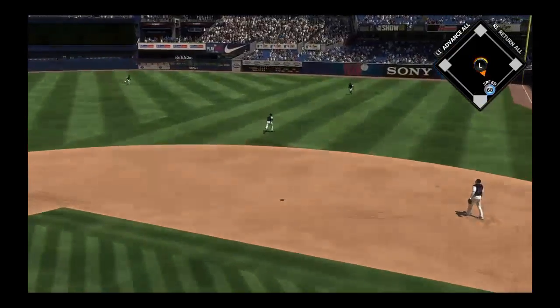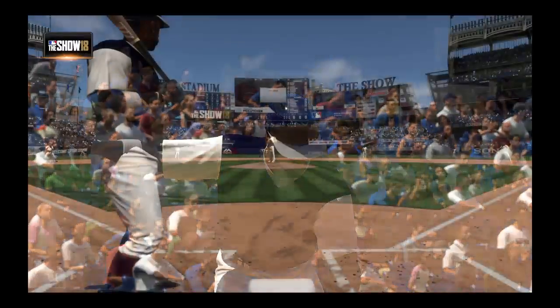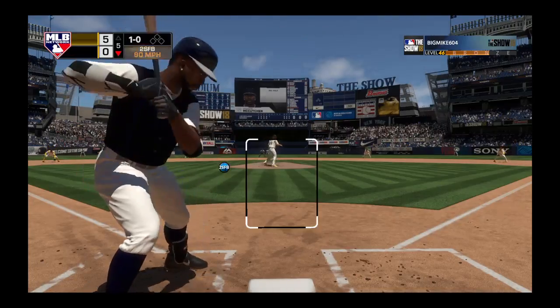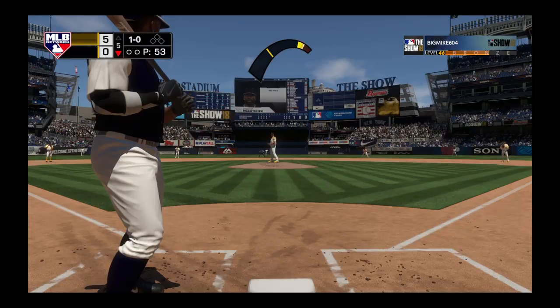Swinging a blooper to the right side. Cano ranging into shallow right. Makes the catch. In now, Andrew McCutchen as we move past the halfway point in this one and begin the bottom of the fifth. In on the hands a bit with the fastball. It's 1-0.